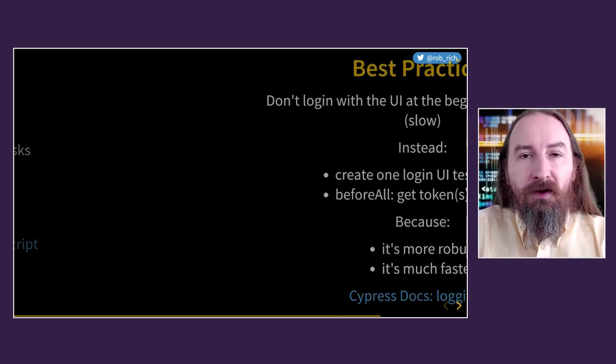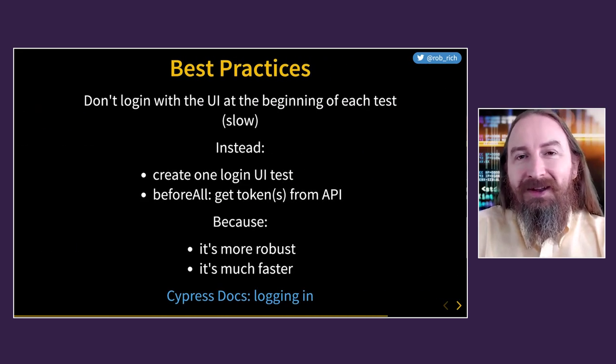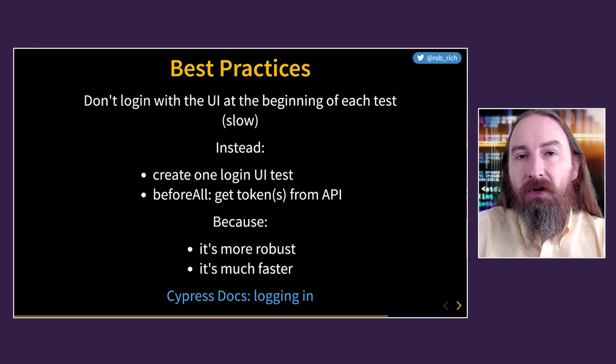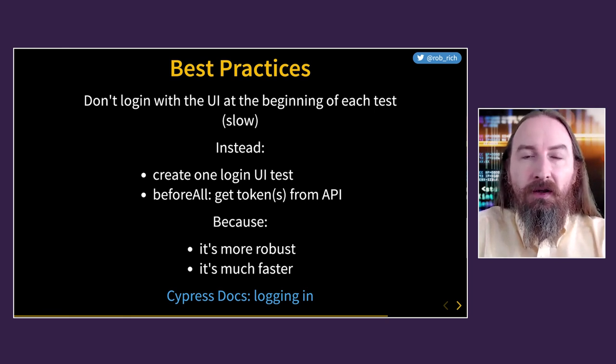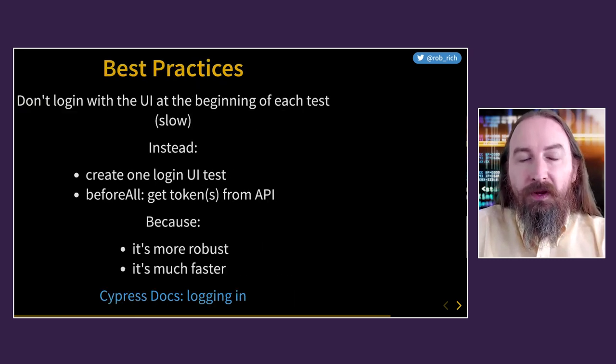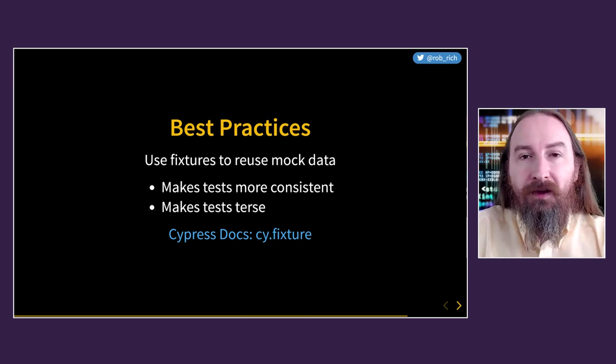Another best practice, don't log into the website with every request. You do want to validate your login procedure, but you want to do that once. And then for all the rest of the tests, go get a token that you can reuse. Maybe you hit an API that's only enabled in test to be able to get that login token. Or maybe you're calling the page behind the scenes that just posts those login details. Go grab that token, use that token in the rest of the tests, and now you're not repeating your login page with each test. Your tests will run faster. We used fixtures to be able to mock out test data, and it does make our tests more terse, and we can then focus on the business logic at hand.